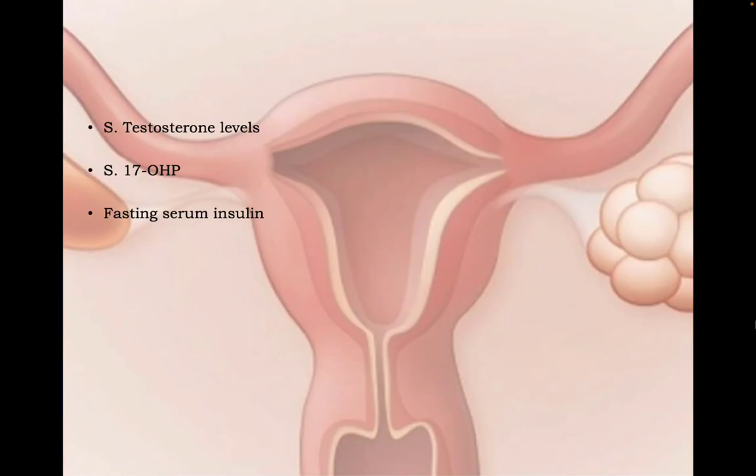Then is the fasting serum insulin. Because patients with PCOS suffer from insulin resistance, their fasting serum insulin will be elevated. Usually it is more than 20 to 30 units per ml. If it comes more than 20 to 30 units per ml, then it is a sign of insulin resistance.